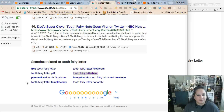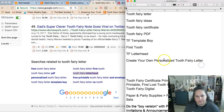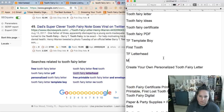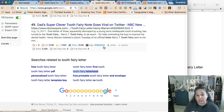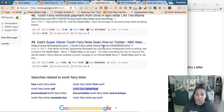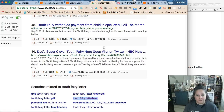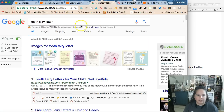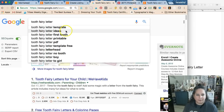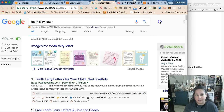All right, so we're doing this tooth fairy letter, no tooth. Interesting, no tooth. And I get what that is. That's if he swallowed it, right? So maybe that's something to do with a specialized product where you could do a tooth fairy letter rather than a certificate. So that kind of does it for me. I would like to see, though, what Google thinks about tooth fairy letter template ideas, first tooth, printable, PDF, letterhead, no tooth, boy, girl. Okay, so I feel like we have everything covered for that.